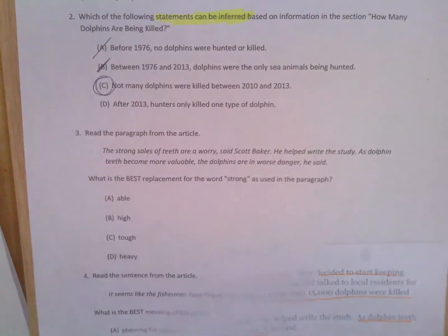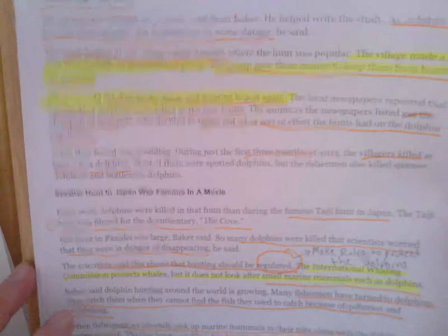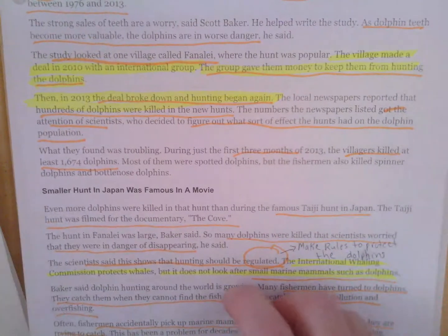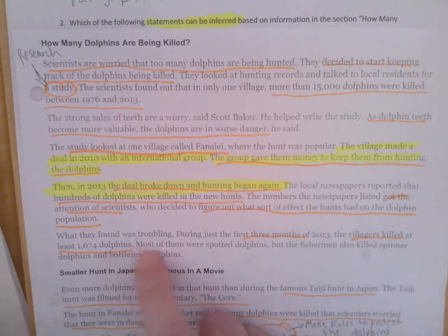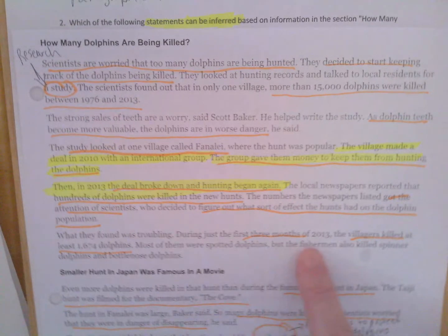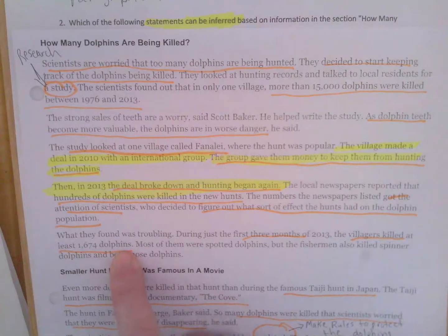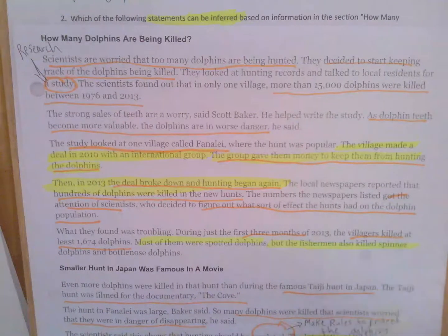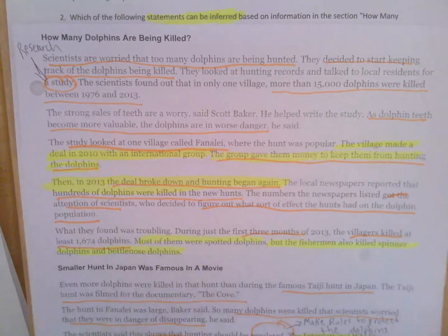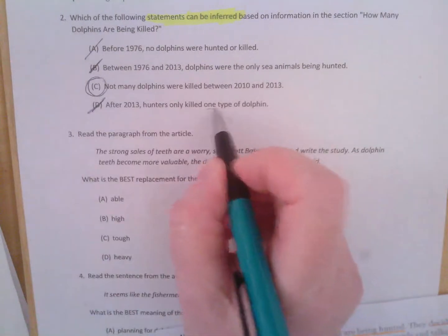And if we just take a look at D, it said after 2013, hunters only killed one type of dolphin. Well, again, if we go back into our text, if we look down here in the section called how many dolphins were killed, if we look at the very last statement, it says, what they found was troubling. During just the first 3 months of 2013, the villagers killed at least 1,674 dolphins. Most of them were spotted dolphins, but the fishermen also killed spinner dolphins and bottlenose dolphins. So based on that evidence, we know that this was also incorrect. They didn't just kill one type.